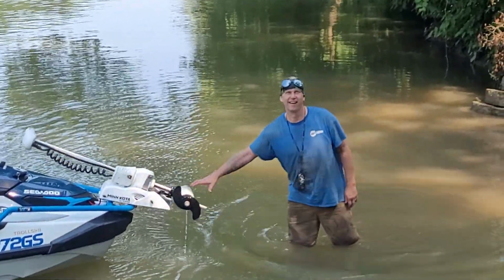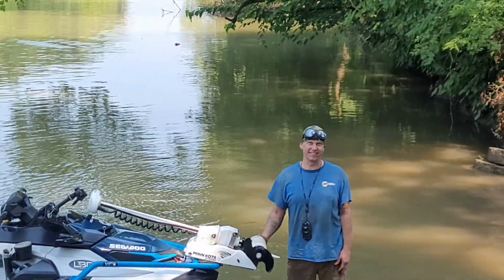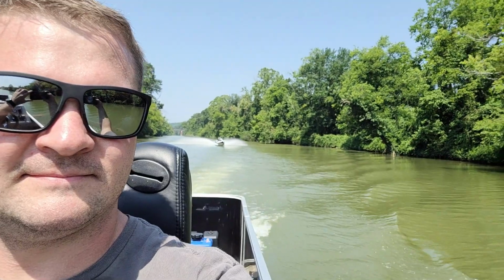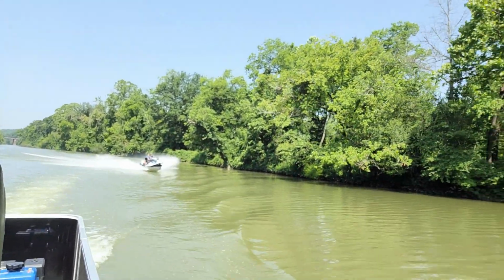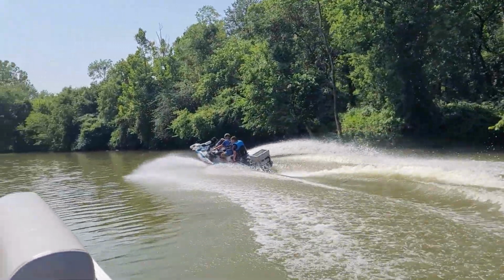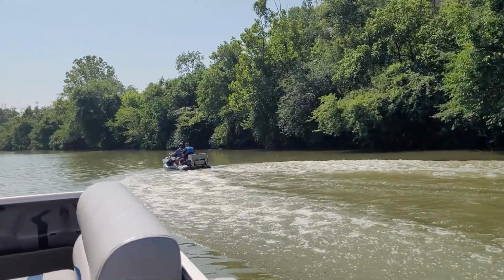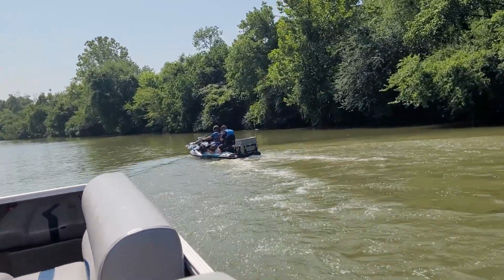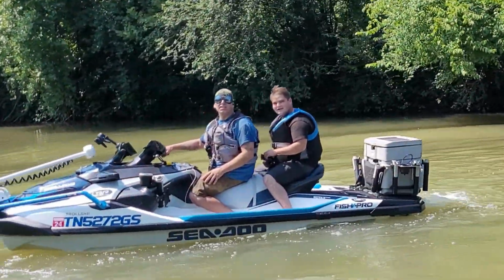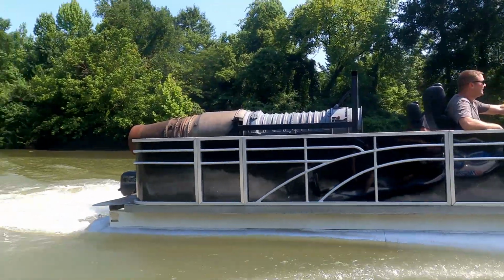Well, you're lucky. It's still floating, so you did something right. Hey, this is a no-wake area. You're gonna capsize us. Got to put the bugs in.